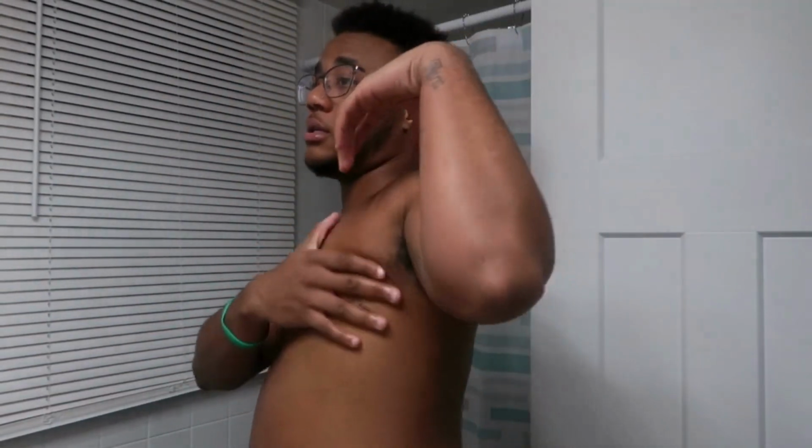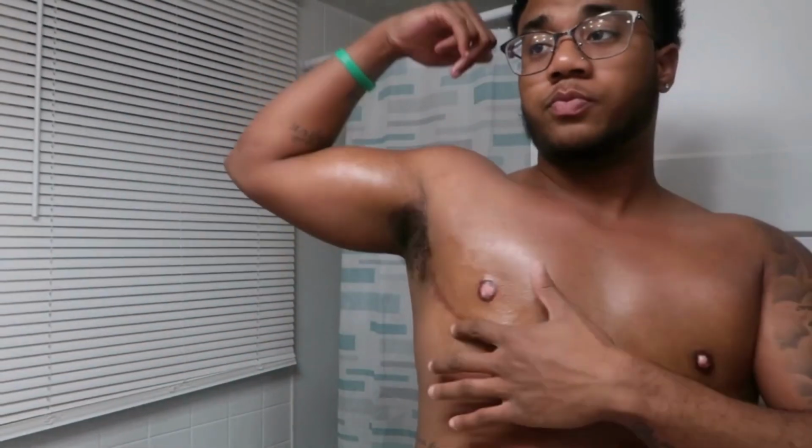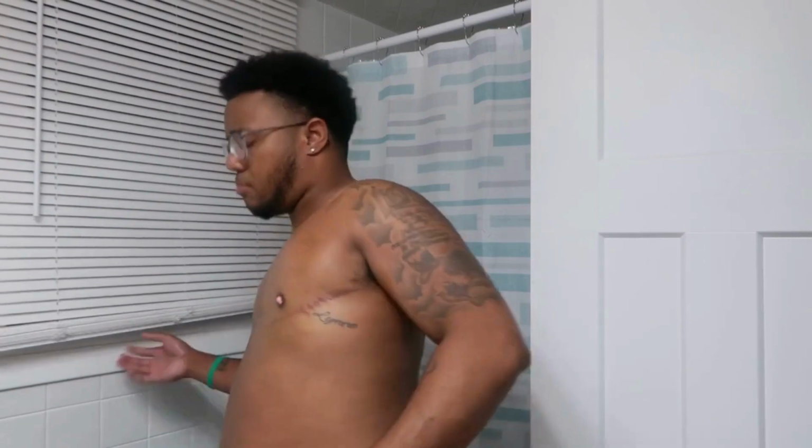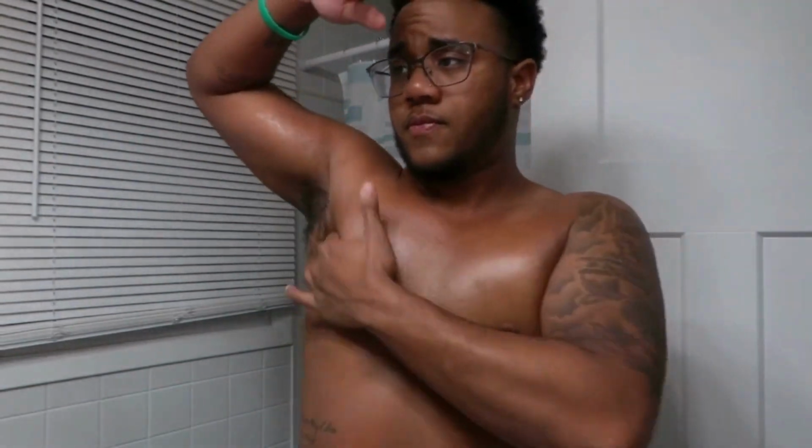As you guys can tell, my scars have not stretched that much. Literally not at all. And my scars went all the way up here, and it has not stretched at all. I have not felt it stretch. It is hot in here. Feels better. Sorry, y'all. Doing this makes me hot.